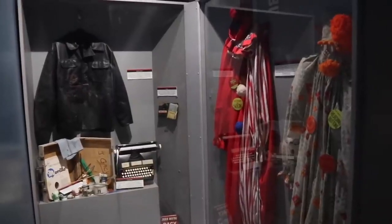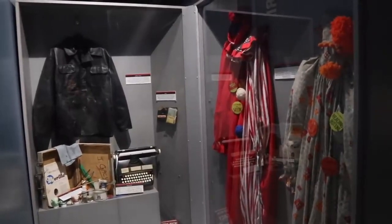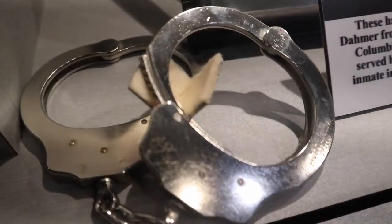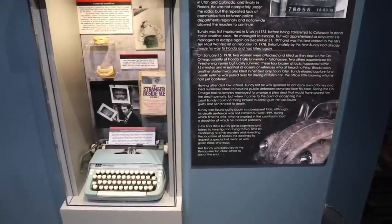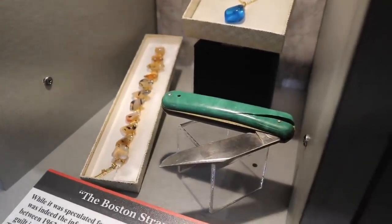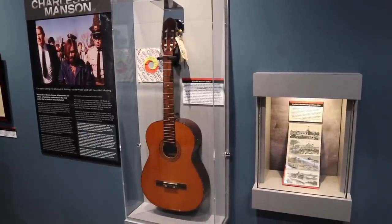Tucked away in this corner are some items that belong to John Wayne Gacy, including his clown suits. Jeffrey Dahmer's handcuffs when he was incarcerated in Wisconsin. The typewriter used by Ted Bundy. A knife used by the Boston Strangler. Wow. Manson's acoustic guitar from when they got him at Barker Ranch.